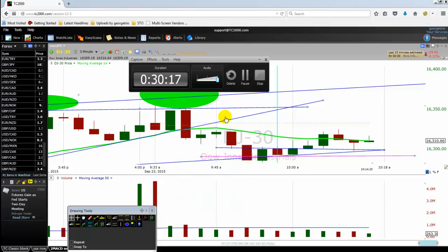Okay, traders, we are still waiting for the Dow Jones to go below the level of 162.92, the pink line here. Hopefully it will be down soon, and we will enter the trade as soon as a candlestick on the 3-minute chart closes below the level of 162.92. Okay, so let's be a little bit patient. All right, we'll see.